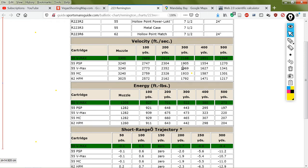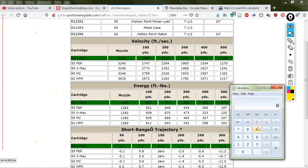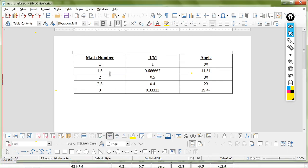Similarly, at 1,000 feet, we're going to have to calculate that one out, which would be 1905 / 1,100 is 1.7. And if we drop down into our chart here, I don't think I have one for 1.7. So it's going to be somewhere between 42 degrees and 30 degrees.